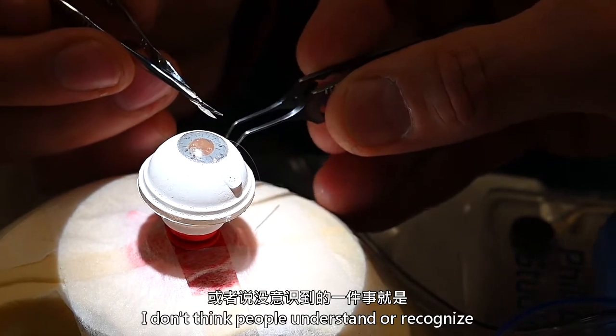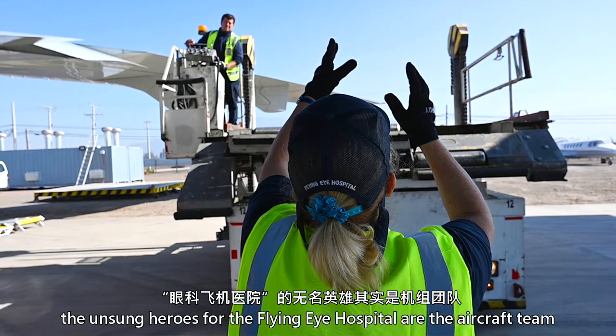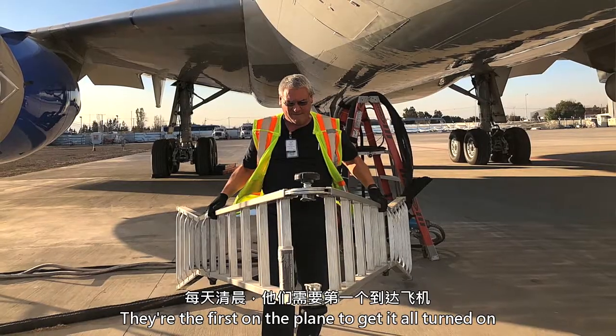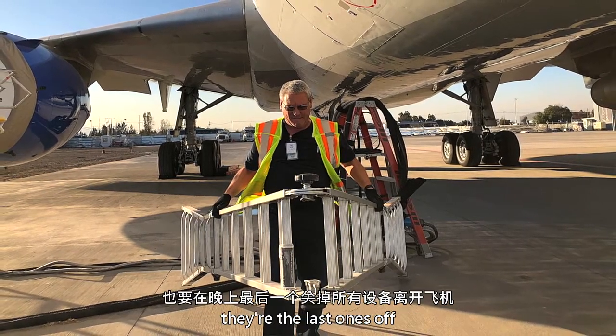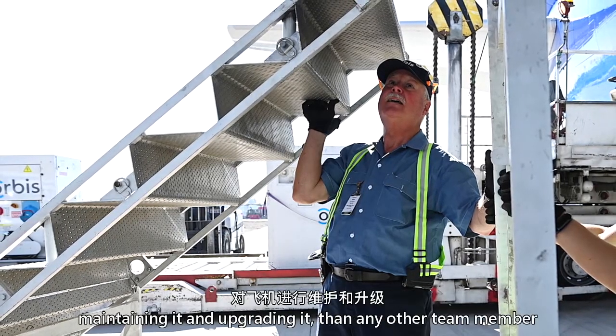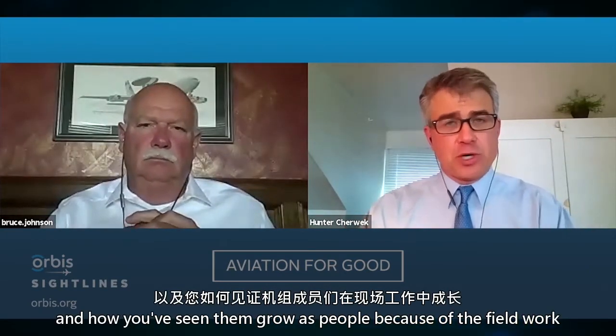One of the things I don't think people understand or recognize, the unsung heroes for the Flying Eye Hospital are the aircraft team. They're the first on the plane to get it all turned on and opened up in the morning. They're the last ones off. And they are with that plane more days of the year, maintaining it, upgrading it than any other team member. Maybe you can tell us a little bit about your team and what inspires them to do this work and how you've seen them grow as people because of the field work.